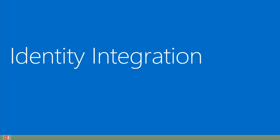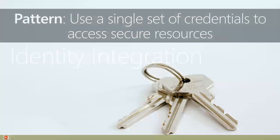And that's tough if you're asking every one of your new software as a service apps to do its own credentials and manage its own credentials. How can you get around that? So there's three patterns I'll quickly point out here. First is you can use a single set of credentials to access shared resources.